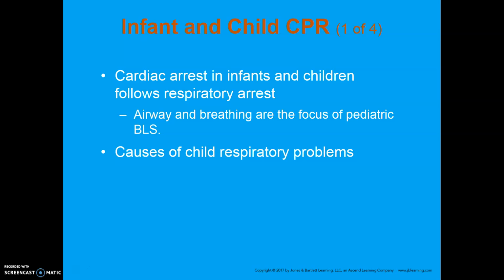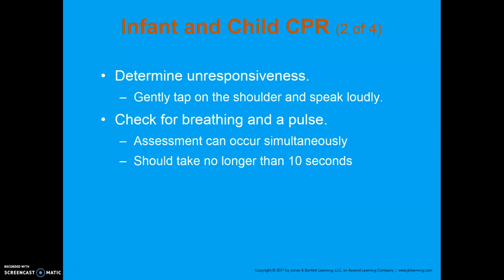Infant and child CPR. In most cases, cardiac arrest follows respiratory arrest, which we talked about earlier, which triggers hypoxia and ischemia of the heart. So airway and breathing is the focus of the pediatric BLS. Causes of respiratory problems leading to cardiac arrest are something that you're going to want to know, because then you can correct those respiratory problems and thereby correct the need for CPR, hopefully.